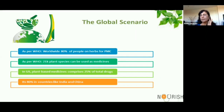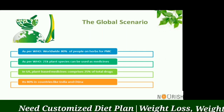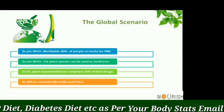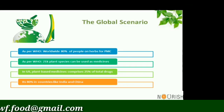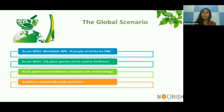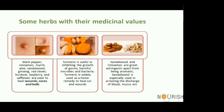According to the World Health Organization data, 80% of people across the globe rely on herbal products for some aspects of their primary medical care needs. World Health Organization also reported that 21,000 plant species have the potential to be used as medicinal plants. In USA, 25% of the total drugs comprise herbal products, whereas 80% contributions come from countries like India and China. So this is the global scenario.